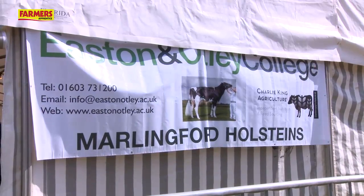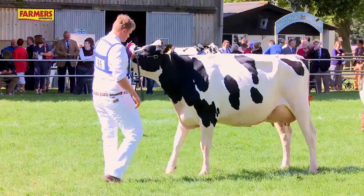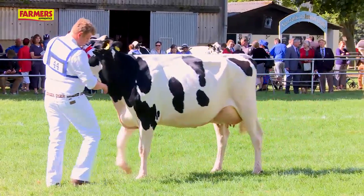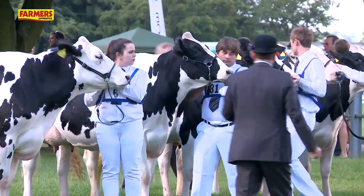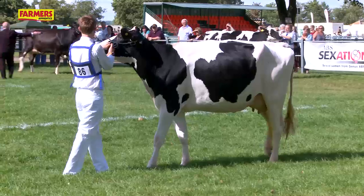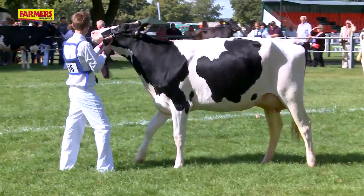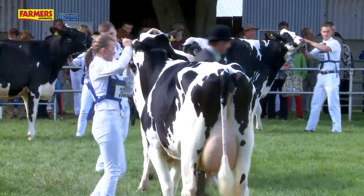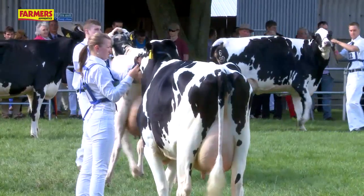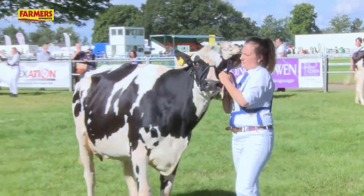The challenge that we've set them to show the cows involves washing the cows, cleaning them up, preparing them for showing so their cows are really looking at their best. And then they have to get them on a halter and lead them out round the ring and make sure that the cows show their best. So they look at their best and they're really standing properly.